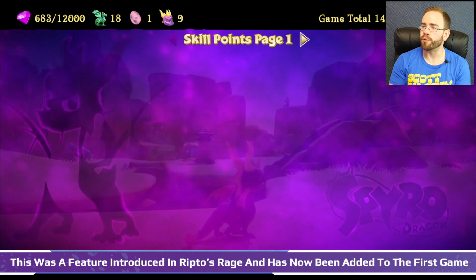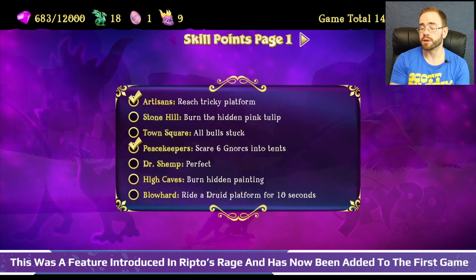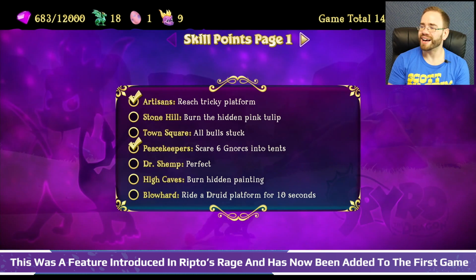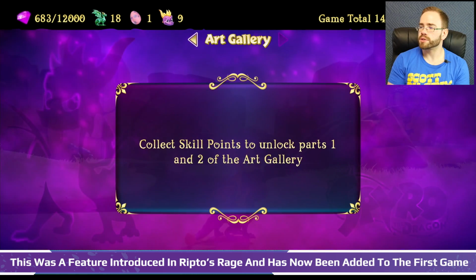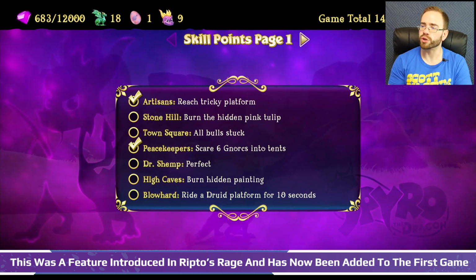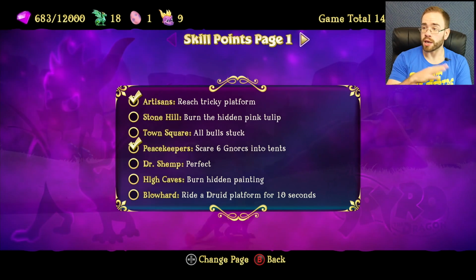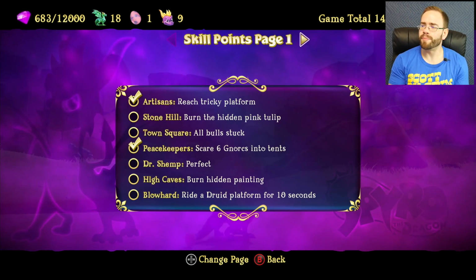Look at these cool little skill points here. As you do certain things, like I actually unlocked one while I was doing this, where you scare 6 ignores in the tents. Then as you go through, you get skill points, and they unlock art galleries. So you collect skill points to unlock parts 1 and 2 of the art gallery, and you get different pieces of art, which is really cool. They also give you things you should try to do that you can go back to the world to do. It adds a little extra bit to each one.